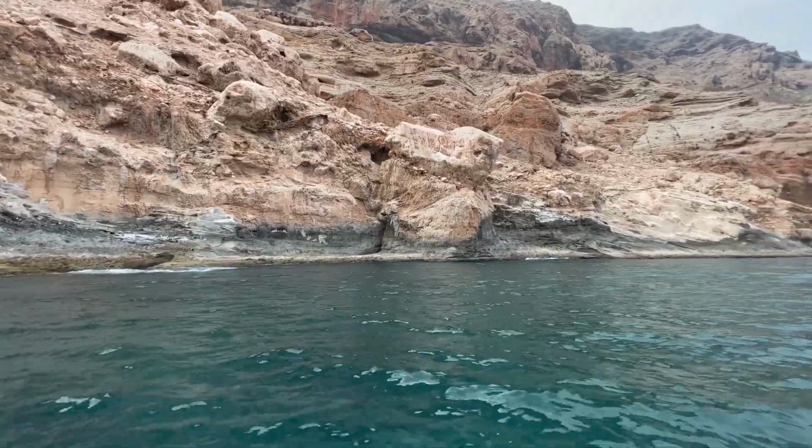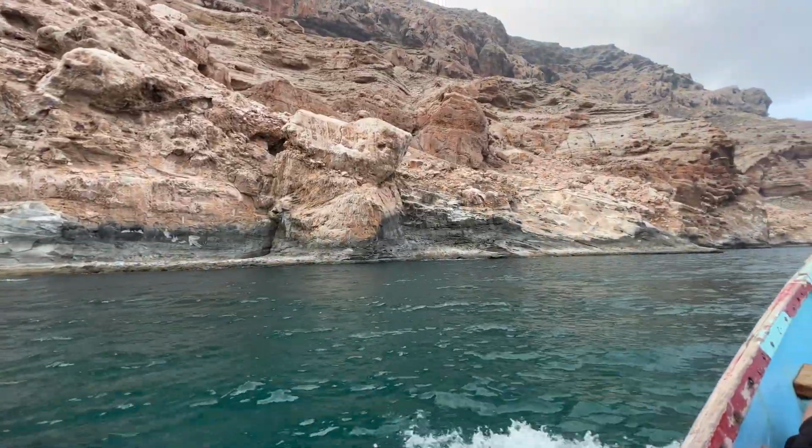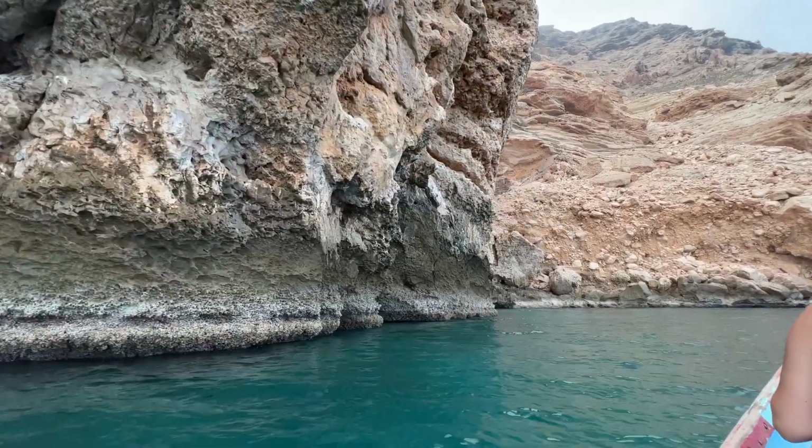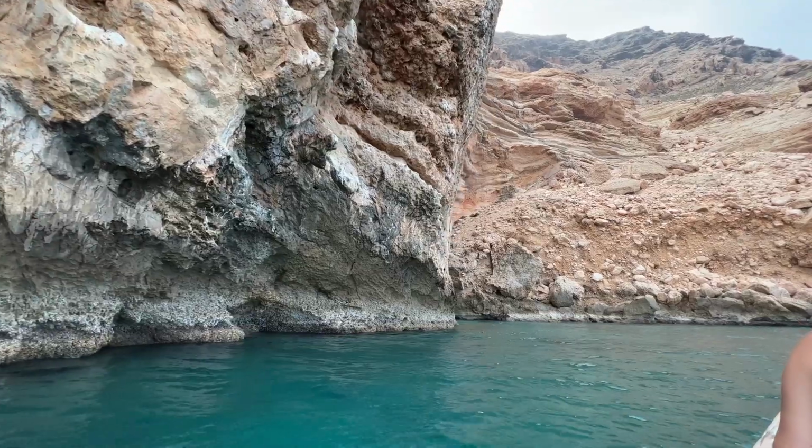We're taking a boat right now to reach another beach called Shuab beach, if I'm not wrong. And we also hope to see some dolphins on the way. That would be really nice.